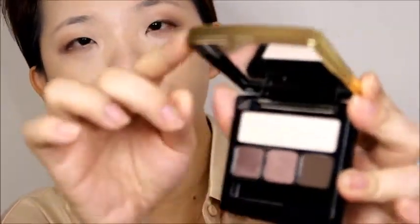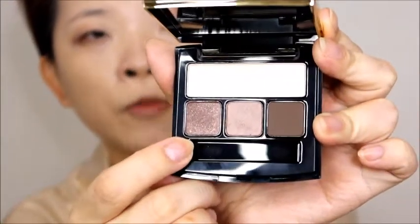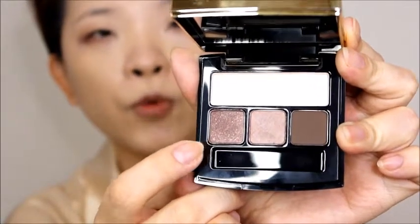Basically, I feel that if you are going for a very natural, daily kind of makeup look, something like this will be sufficient. But if you prefer something a bit more intense, a bit more defined, you can go on and add the other colors, which is what I'm going to do right now. Next, I'm going to use this shade over here. This shade has a little bit of shimmer and glitter inside, which I think would be quite nice if I place it on the center of my eye area.